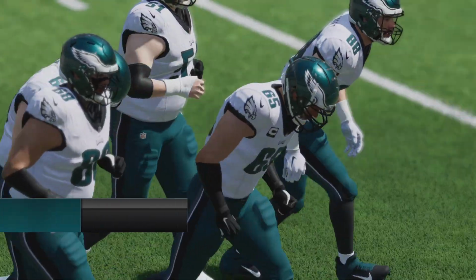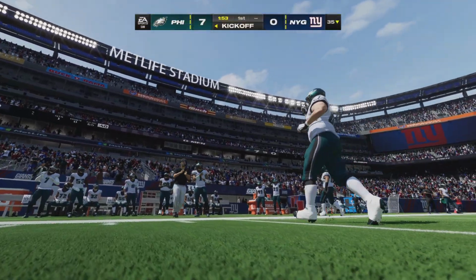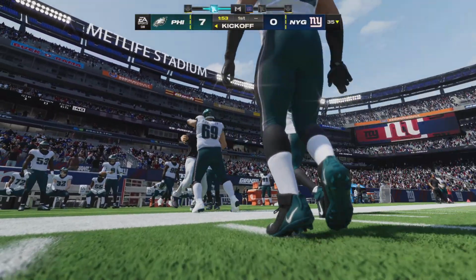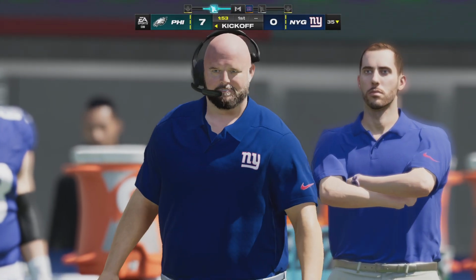Elliott good with the PAT. And that makes the score 7-0. A good drive that time as they go 9 plays in all. And it's finished off with a 5-yard touchdown run.